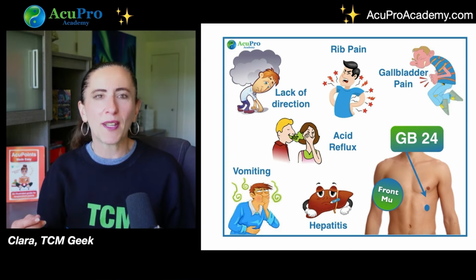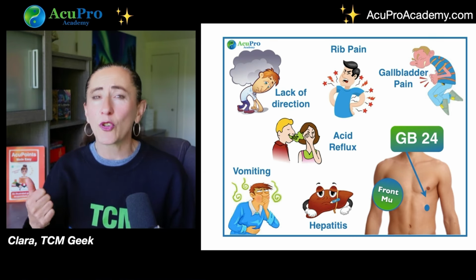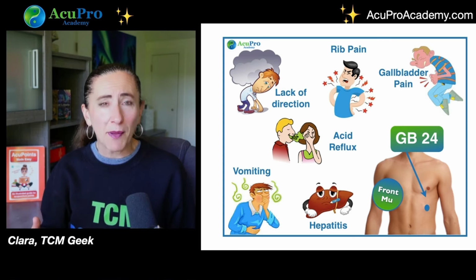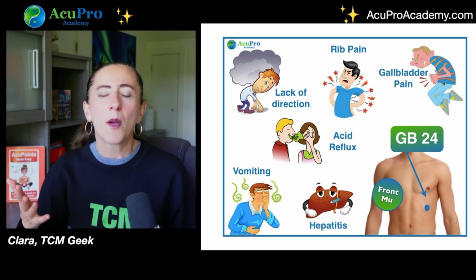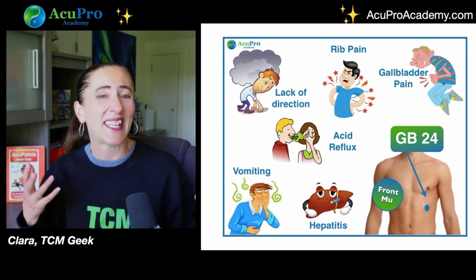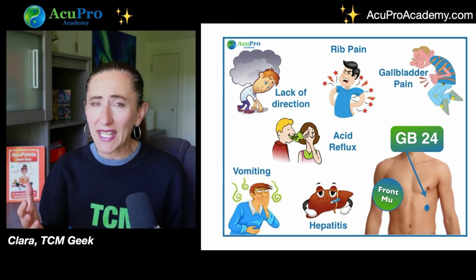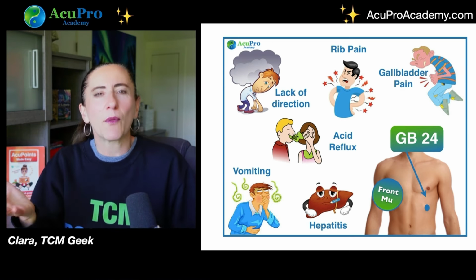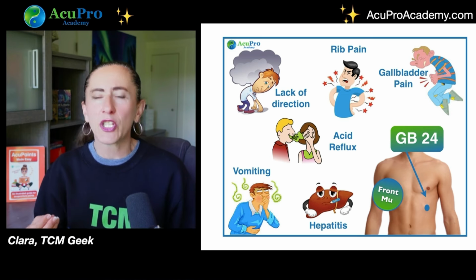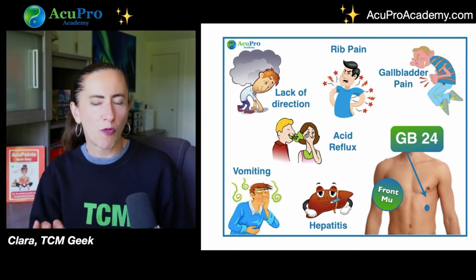Being the front mu point, it also addresses issues of the gallbladder like vomiting, nausea due to gallbladder issues, gallbladder pain, gallbladder stones that are creating pain. It's not going to eliminate the stone, but at least it's going to manage the pain until we can figure out what the treatment plan is for that patient. It can be used also as part of a protocol for hepatitis because it's the partner of the liver, right? It really helps the liver, or acid reflux.